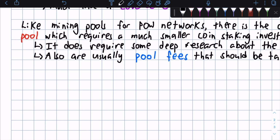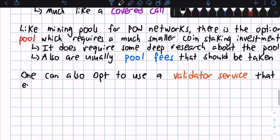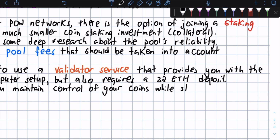And finally, you can also opt to use a type of validator service that's now available that actually provides you with the entire validator computer setup and whole rig system, but it also requires that you post up those 32 Ethereum coins as a deposit to do so. It does let you maintain control of your coins while staking though.